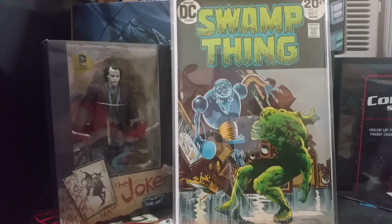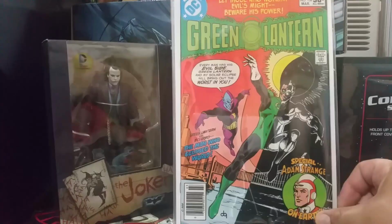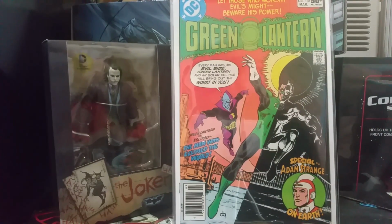Then I found this one here. This was more like early 80s. Green Lantern #138. It's kind of like the beginning, I guess, of the Bronze Age, because it's still a 50-cent cover. This one's in real nice shape, real sharp corners, really nice. Love the colors on the older Green Lanterns.